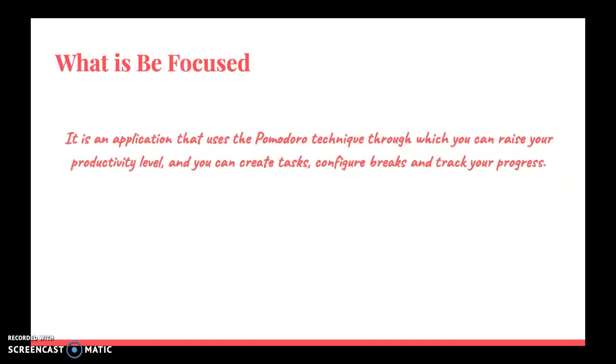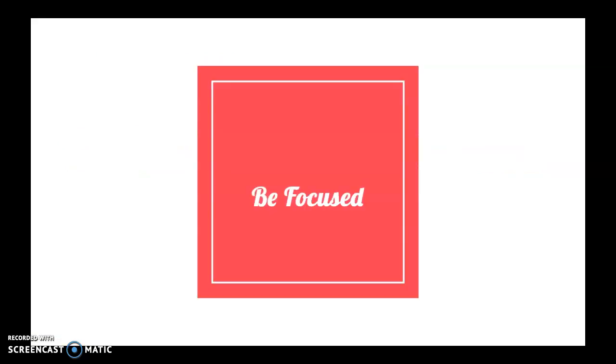So have you ever heard about the Pomodoro technique? Or does working for a long period of time make you feel like you are losing your mental and physical activity? BeFocus is the best choice for you.